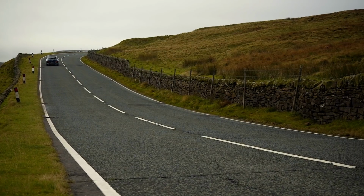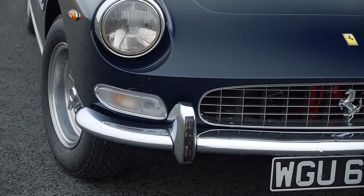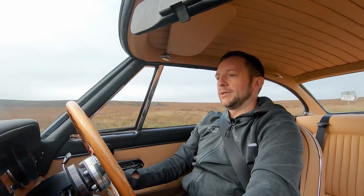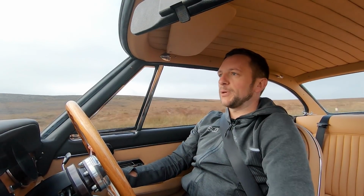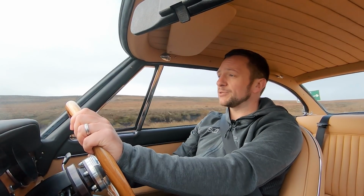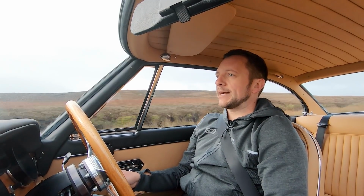The 330 GT is actually becoming quite a rare thing as well. A lot of these cars were very sadly chopped up and used as donor cars for people who wanted a 250 GTO recreation, which is such a sad thing to know that there could have been more of these cars around.